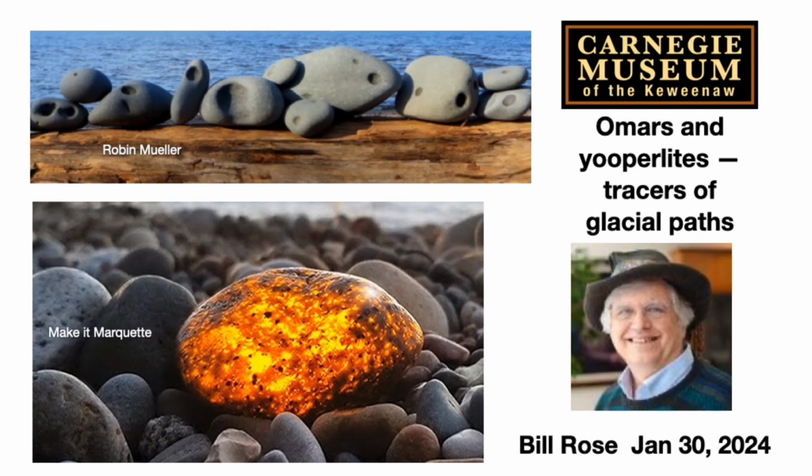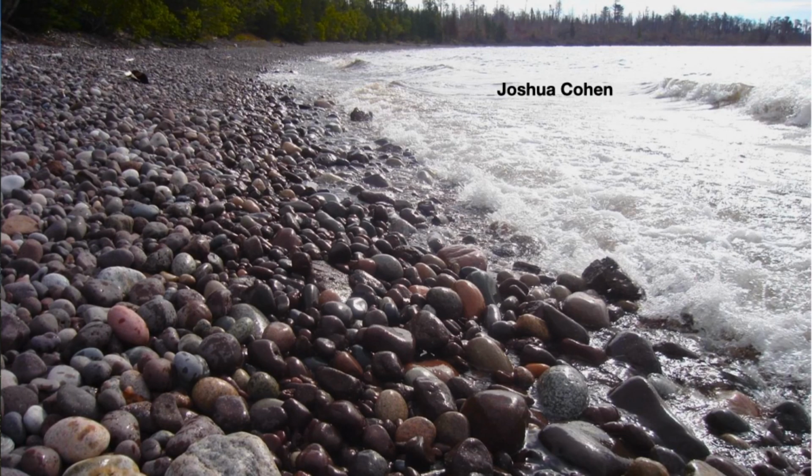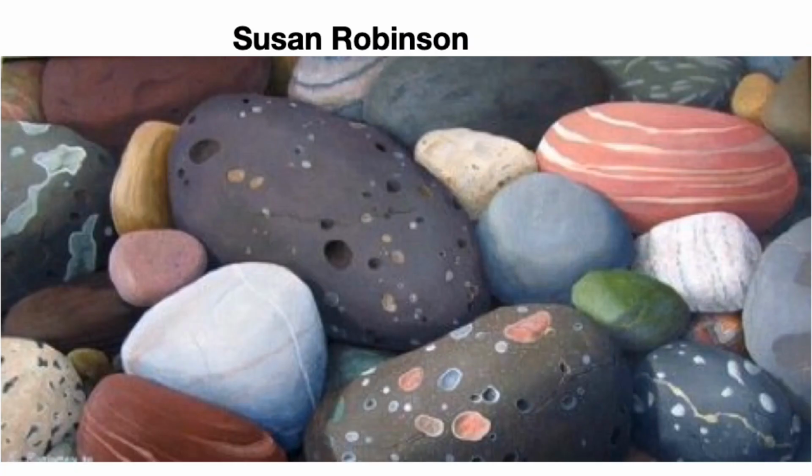So this is a presentation about beach stones, and in particular beach stones we call Omars and Yooperlites. Going after beach stones is a common activity for visitors to the Keweenaw. Here's a view of the beach at Gratiot River, and you can see it's a high energy beach because the energy of the waves has moved the sand away and created a pure deposit of cobbles and pebbles that you can look through. And it's quite a variety of things.